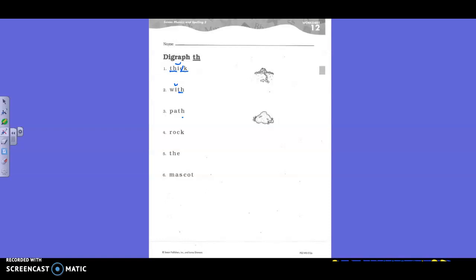What are we going to do? Underline TH. Breathe on the A. Path or path? Path. So no cross out. Rock. Underline CK. Cross out the C. Breathe on the I. The. This one's hard. The. Underline TH. Cross out TH, because it says V. Now, E is the tricky one. Guys, we're going to call it V right now and make it a long sound. And then you have to put an accent. Accent it.